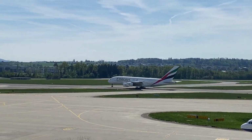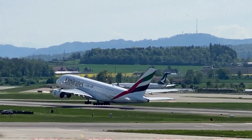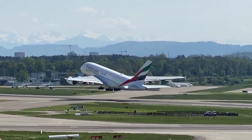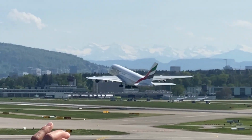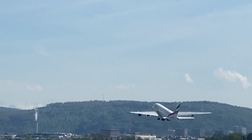Coincidentally, I came right on time. This Emirates Airbus A380 is departing for its flight to Dubai. That is a very heavy takeoff according to me.